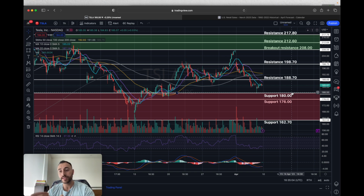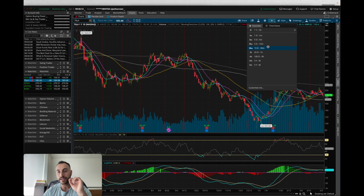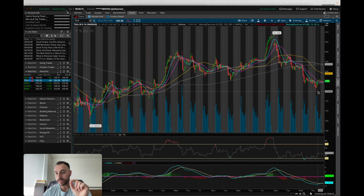However, a bullish position is possible on this pullback only if Tesla can hold the 180 support. And why do we say the 180 support? That is because that's exactly where Tesla bounced last week. When it came down to a low of 180, we can see that buyers stepped in at 180 and decided to buy the stock up.